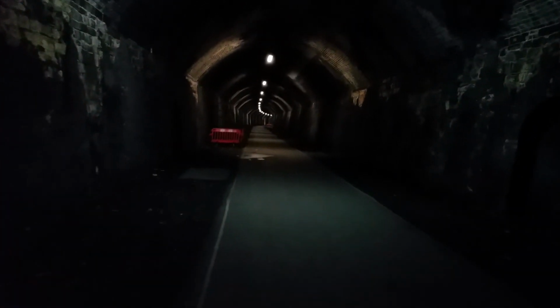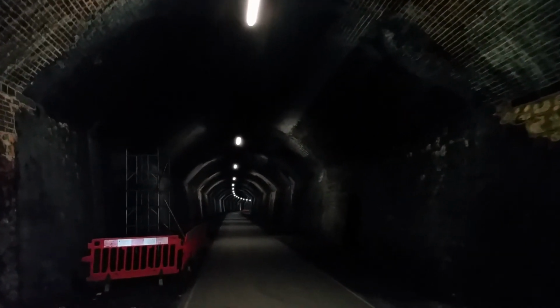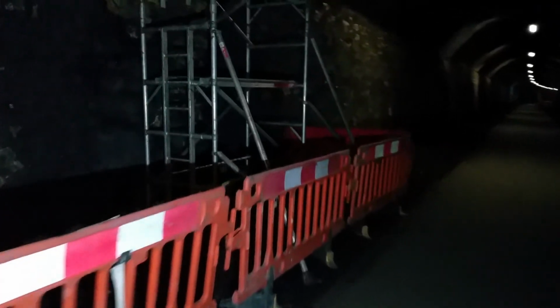Thinking it only goes round that bend, but that's not telling it. I don't know. I wasn't expecting this today when we set off. This is quite a cool tunnel. Yeah, that scaffolding for a little bit of stone repair there. Reset a few stones, don't we?